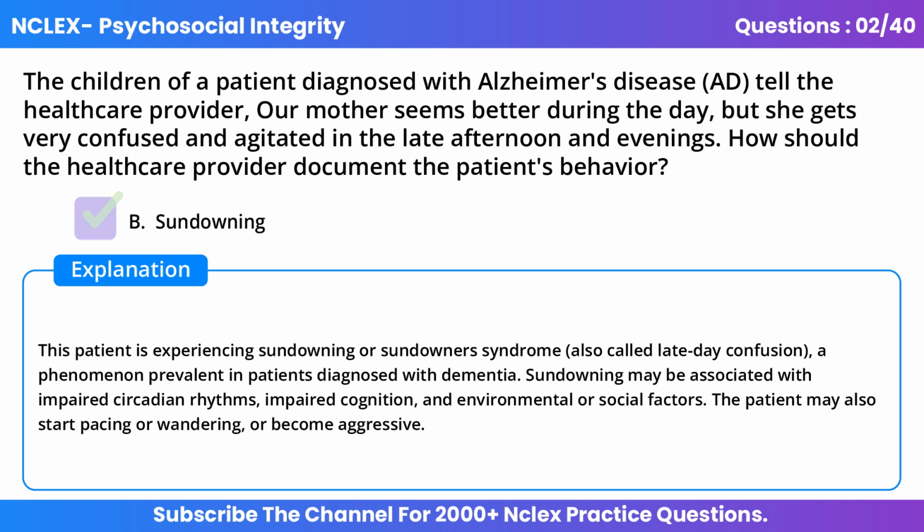This patient is experiencing sundowning or sundowner syndrome, also called late-day confusion, a phenomenon prevalent in patients diagnosed with dementia. Sundowning may be associated with impaired circadian rhythms, impaired cognition, and environmental or social factors. The patient may also start pacing or wandering, or become aggressive.